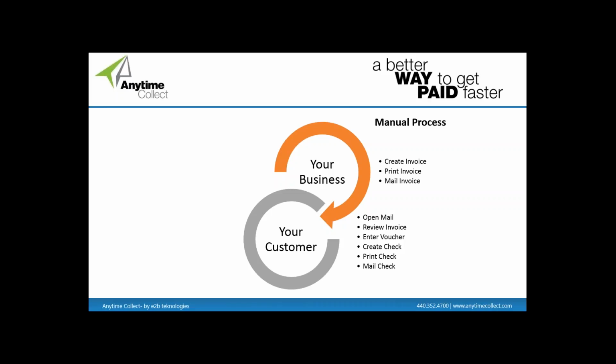And postal service is pretty reliable, but in some cases it gets delivered to the wrong people, wrong department, gets lost in the mailroom. But then the customer has to take that invoice, they have to review the invoice, they have to enter it into their system against an AP voucher, they have to print a check, put it in an envelope, and mail it back to us. Now I know taking credit card payments may not seem like the best idea for a lot of you on the phone today, but if you look at the cost that it takes and the time it takes in that manual paper-based process, you may want to reconsider starting to accept credit card or at least ACH payments for your products and services from your customers.